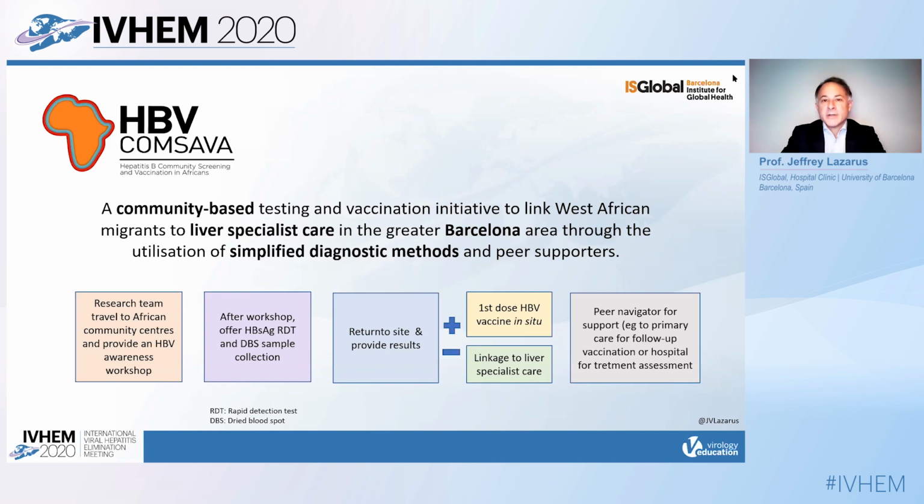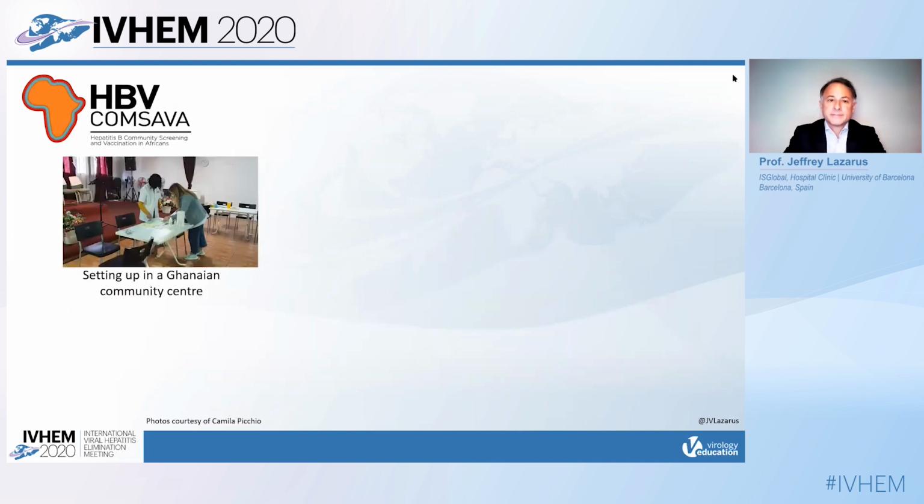If they're negative, we're able to assess with the DBS if they still need a vaccine or if they've actually been vaccinated. If they need a vaccine, we return with a nurse and we vaccinate them on site at the community center. And the peer navigator plays a role throughout the entire process, helping those who are positive maybe go back to primary care for a follow-up vaccination for their booster or to the hospital for treatment, but also answering questions when we're not there about viral hepatitis.